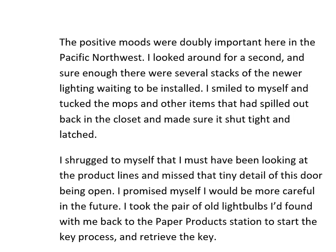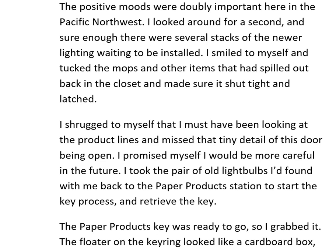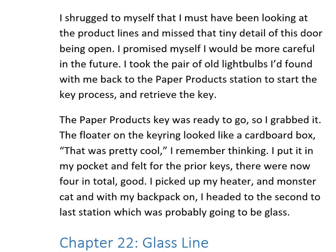I looked around for a second, and sure enough, there were several stacks of the newer lighting waiting to be installed. I smiled to myself and tucked the mops and other items that had spilled out back into the closet and made sure it shut tight and latched. I shrugged to myself that I must have been looking at the product lines and missed the tiny detail of this door being open. I promised myself I'd be more careful in the future.